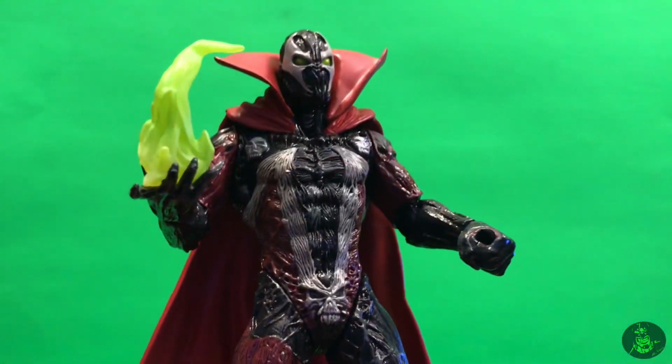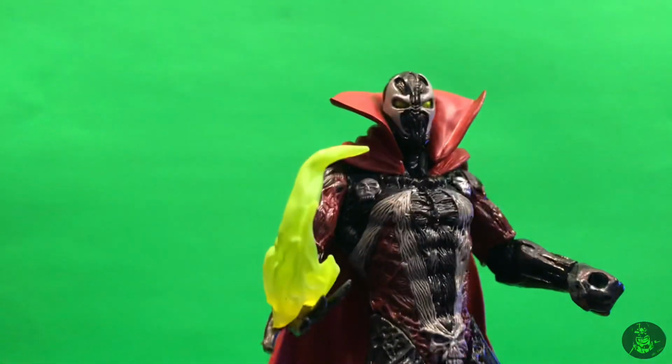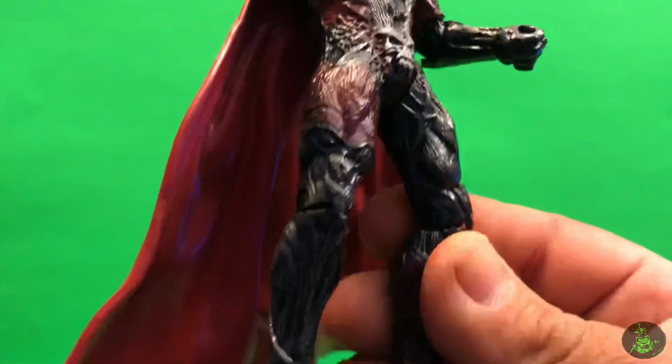Now, coming in at number 10 is the Spawn from the movie line. Now, there wasn't really too many figures released from the movie line. I mean, there was a good amount, but it wasn't a ton. And we didn't really get a bigger sized Spawn figure. We got these little figures, and then they do have a pretty big Malebolgia. Some stuff I like from the movie line that was released, but I would definitely like a clown.